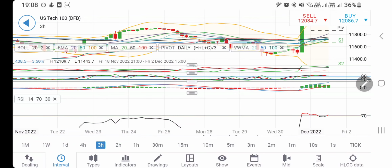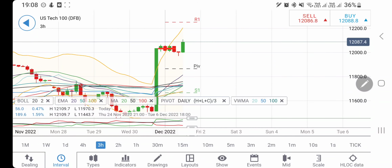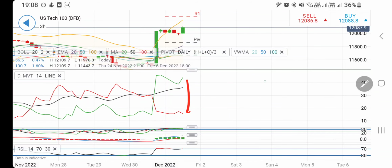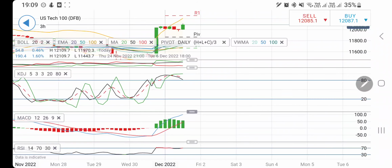RSI is again overbought. And if you look at the 3-hour charts, similar is the observation there. See, it was trading in this box, and this time it is trying to give a breakout. Possibility exists that we may see a couple or more green candles, which may in fact take it to further highs. The directional movement is still bullish. The stochastic is extremely overbought again, looking downwards. I'll wait for it to break past.